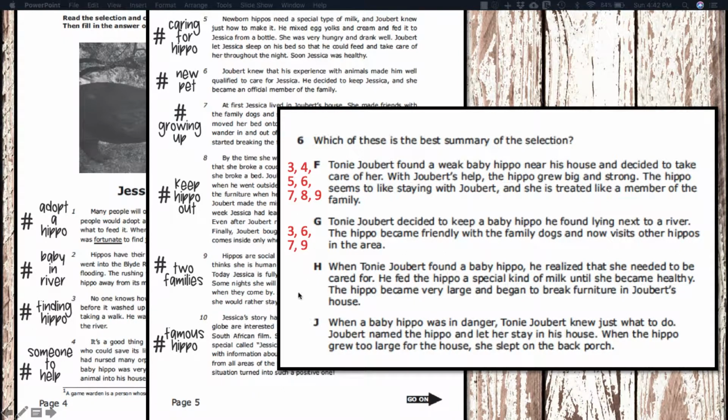So I don't think this one's going to be the right answer. Let's look at this one. When Tony Joubert found a baby hippo, oh, he found her. That's paragraph 3. He realized that she needed to be cared for. Okay, caring for hippo. That is when he decided to help her, and then he was going to care for her. That's paragraph 5. Well, let's put 3 and 4 and see what else.